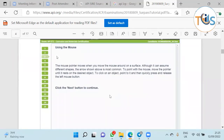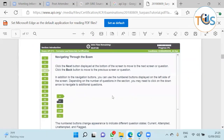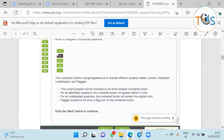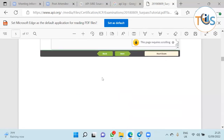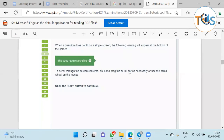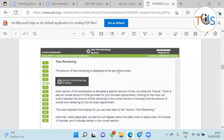And using the mouse is the same thing. If you want to flag off a question, you can click on that and flag it off, and then you can use the next button. If it's a long question, more than a page long, it says it requires scrolling, so you have to scroll down in order to answer the question.